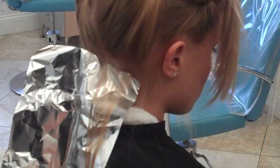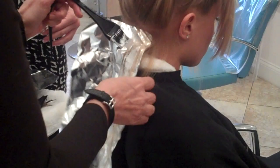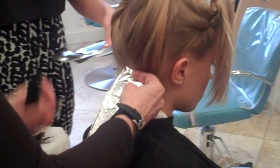Now watch what I'm going to do. I'm going to start painting mid-length. And I'm going to rather omit the root because down here, the highlights would not overreach the scalp. I might do a little close to the scalp, but I'm basically going to highlight the nape. And this is a kid. I want this to grow out gently. So I'm going to fold the foil closed and clip it so it doesn't go anywhere.